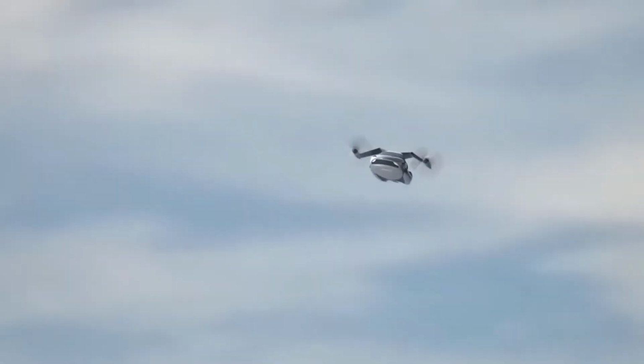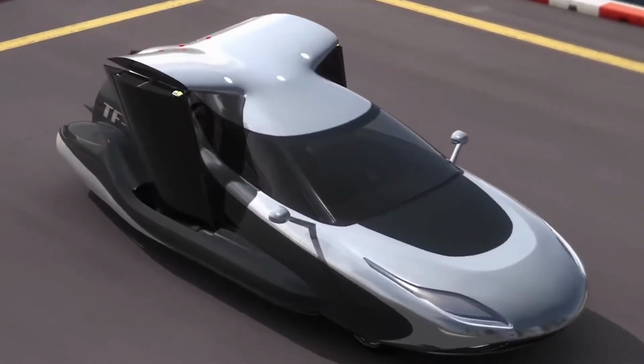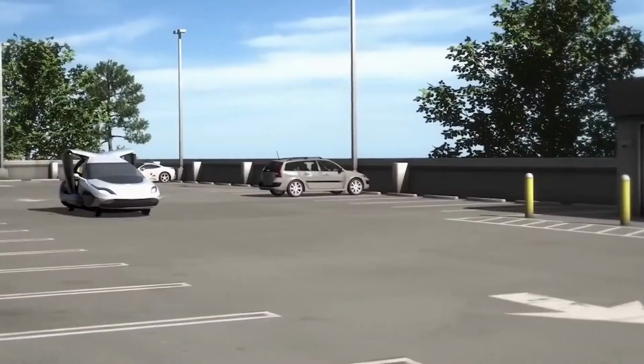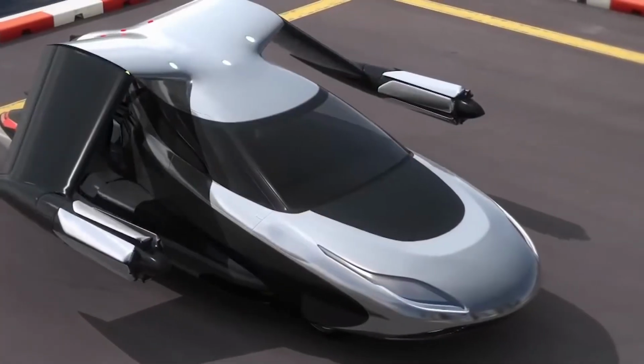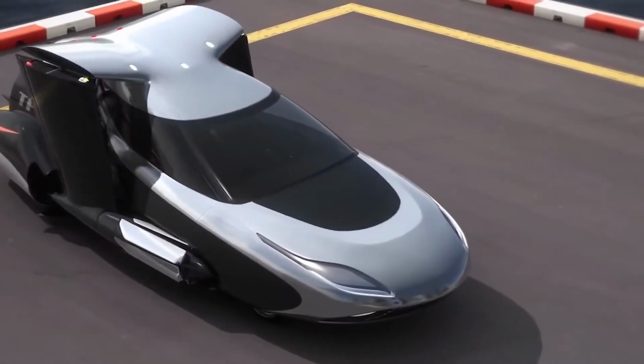The air vehicle can reach speeds of 200 miles per hour, and fuel and energy are sufficient to overcome distances of up to 500 miles. It's also worth mentioning that the concept is semi-automatic, i.e. the pilot can control it manually or using preset destination coordinates.